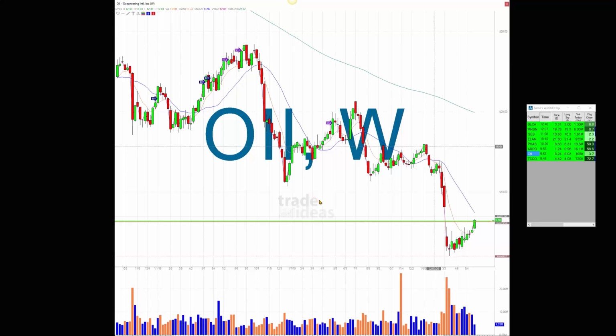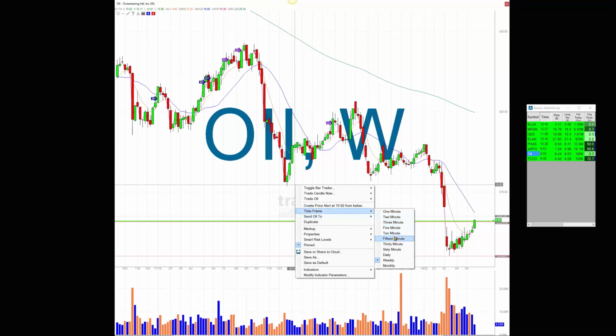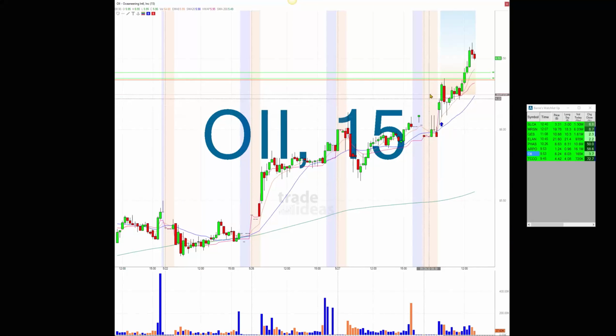So I got back into that trade right here. Yeah, right about there, right around 630. And I've taken some out. It got up to 661. And I've taken some out right around here, just over 650. I don't know if I'm going to swing this one. I'm not 100% sure, but it's possible.